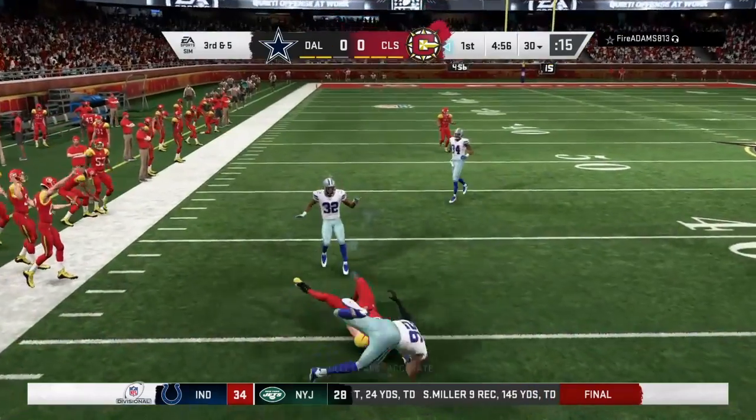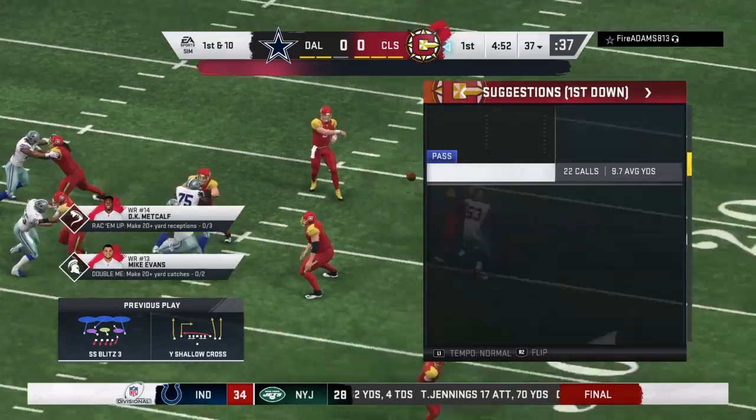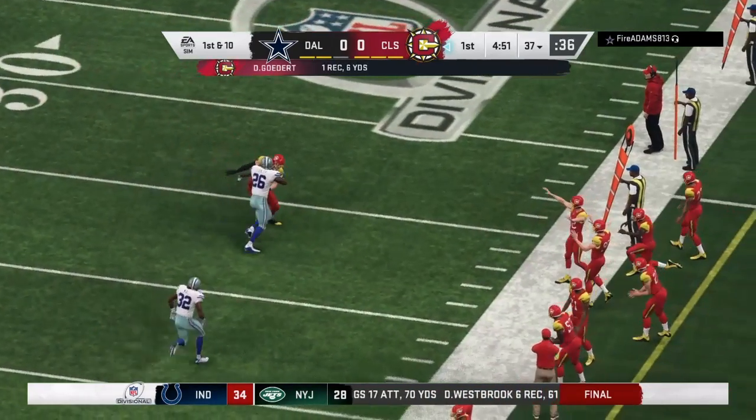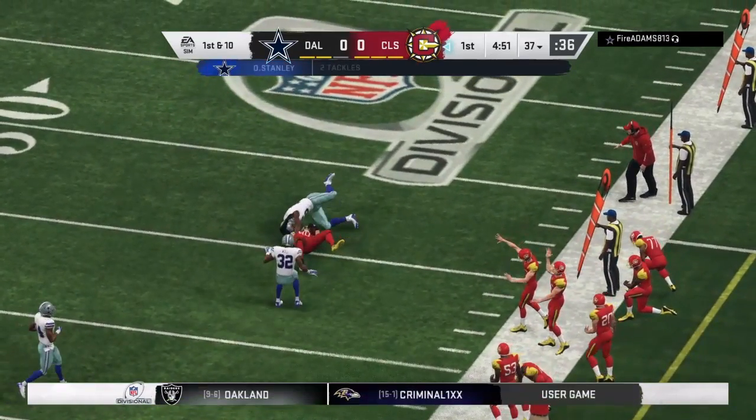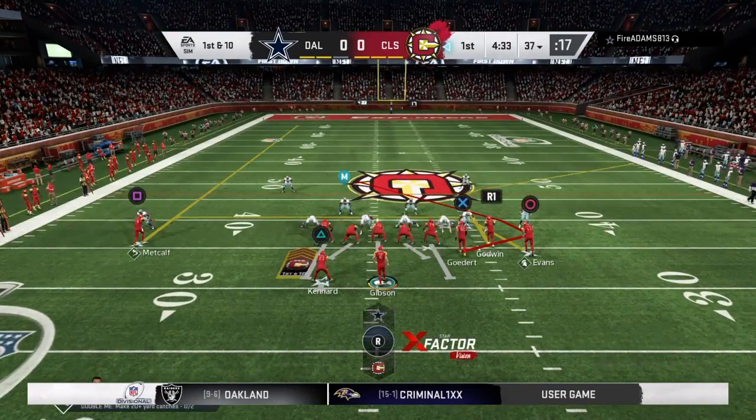That's caught by the big tight end, Dallas Goedert. Well, that's good for a first down. Here's a guy who went over 1,000 yards receiving in the regular season, and now he's got his first catch of the playoffs. Line of scrimmage, the 37 on first and 10.